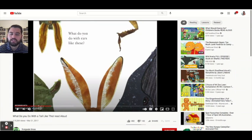What do you do with ears like these? Do you recognize any of these ears? I'm having a hard time recognizing some of these ears.